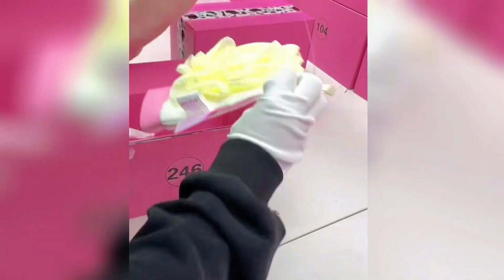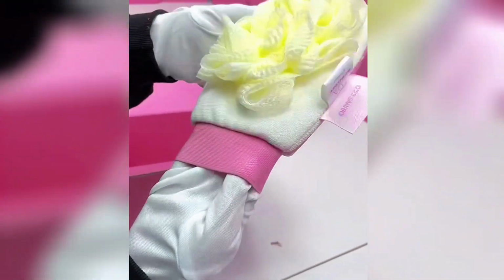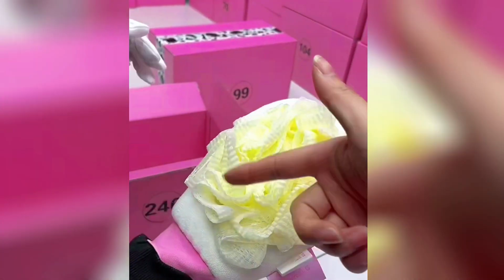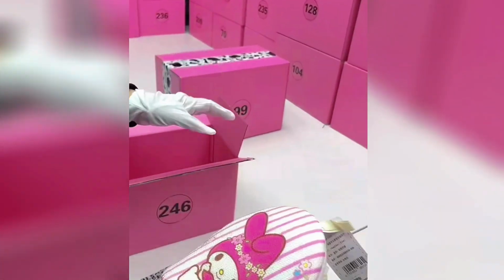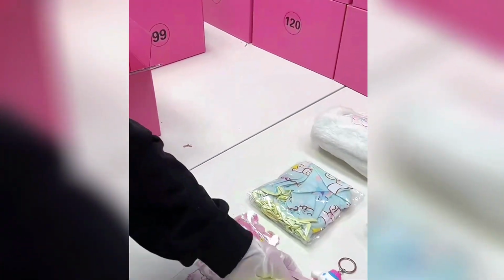Okay, so. Yeah, and you got a bath glove. And inside, on this side, there is a loofah. Oh, like this. Melody's there. Yeah, your daughter's favorite, my friend. So cute. I want to have one. Oh, really? Later, I'll give you one. Okay. Inside. Yeah, finish this box.